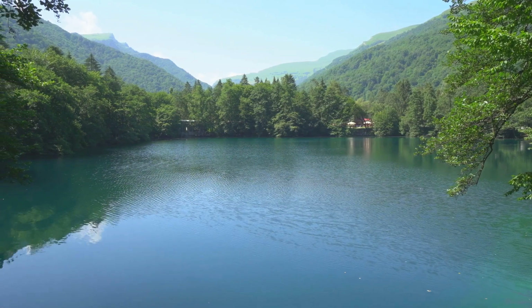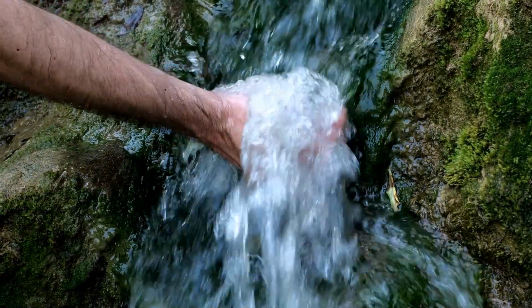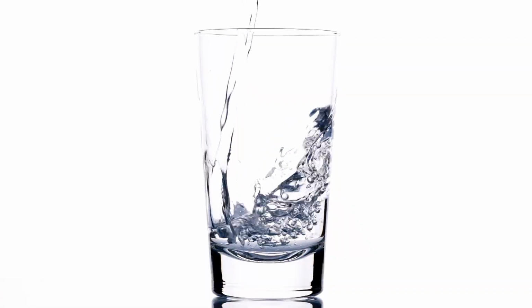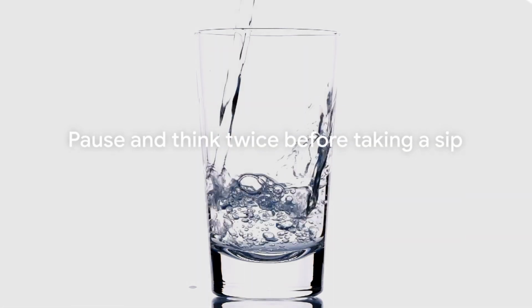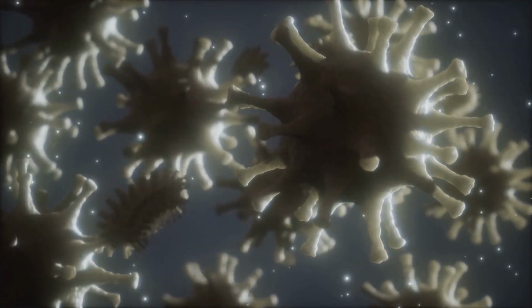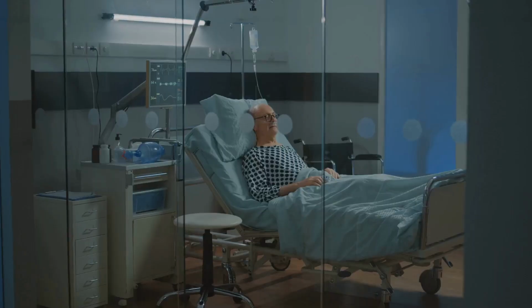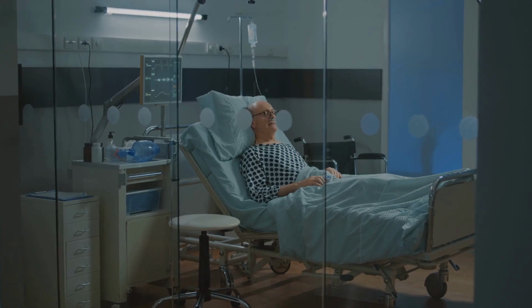Imagine standing at the edge of a tranquil lake, its surface an immaculate mirror reflecting the vivid blue sky above. You bend down, cup your hands, and scoop up a handful of water. It's as clear as a comedy club's punchline, cool and inviting. Now here's the joke: as you bring your hands to your lips, you pause. This water, as clear as it looks, could be teeming with invisible dangers. It seems even water has a sense of humor, but it's no laughing matter.